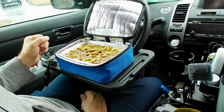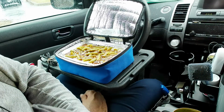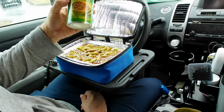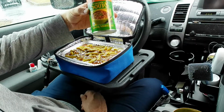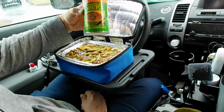So let me kind of recap what I did here. On the bottom layer, I am a big soup and stew guy, so I poured a whole can. As you can see here, it's open, it's empty, it's on the bottom. The bottom layer, I put some Amy's soups, a whole can in there, lentil vegetable.